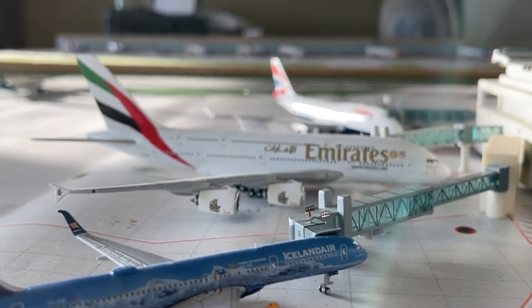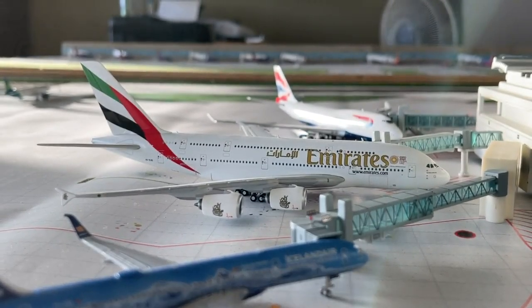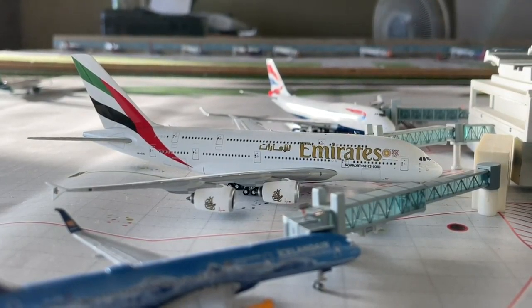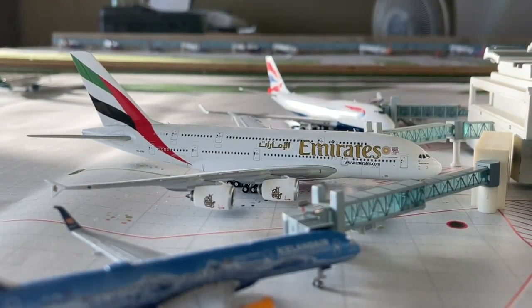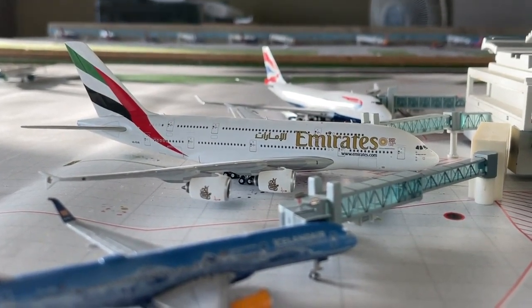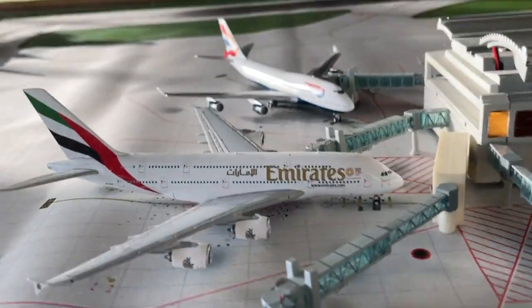I thought I was going to autofocus, but of course I'm going to have to do the honors of the stunning Emirates Airbus A380. This guy's currently making the non-stop service today out to Dubai in the United Arab Emirates. The 777 just left and the A380 just got here, so perfect timing for that beautiful aircraft.